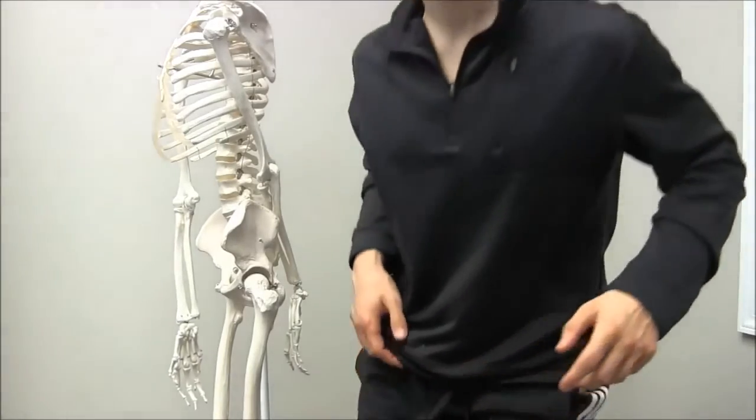Today we're talking about how controlling your pelvis is going to change your ab training, your leg training, and the health of your lower back. And it all has to do with a pelvic tilt. I'm talking about an anterior pelvic tilt and a posterior pelvic tilt and why they're so important. Let me demonstrate anterior pelvic tilt.